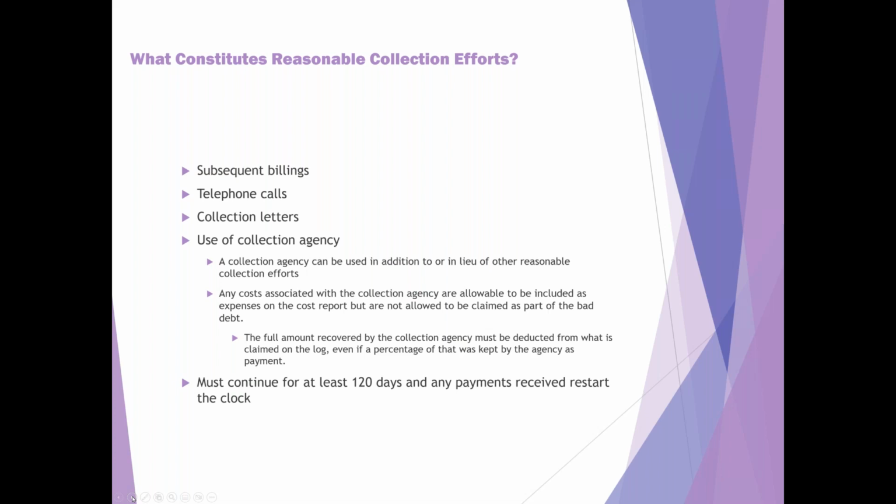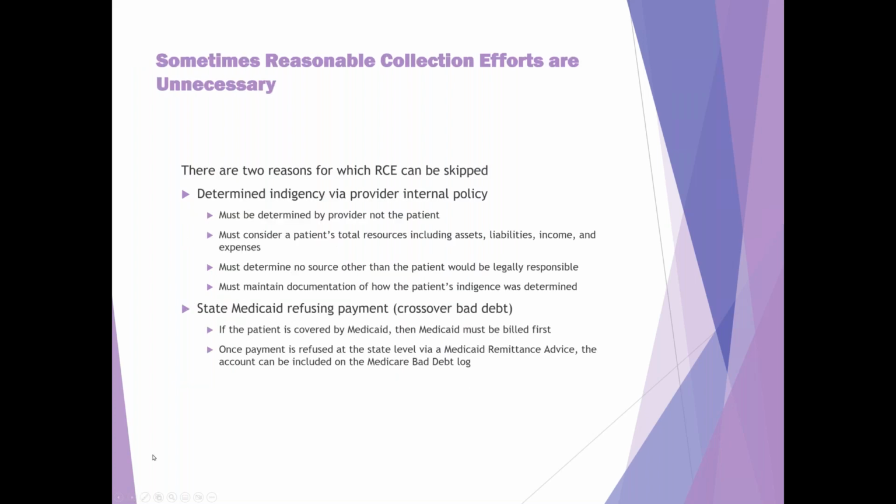And of course, as was previously mentioned, reasonable collection efforts as a whole must continue for at least 120 days. And another important note there that I've got at the bottom: any payments that you receive restart that clock. So anytime you get any payment, no matter really how small, it's going to reset that 120 days and it'll start over. We can go to the next slide.